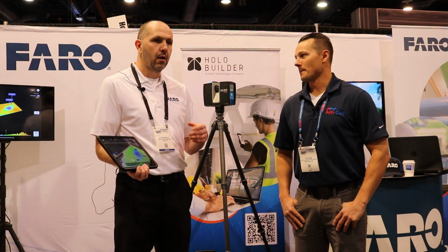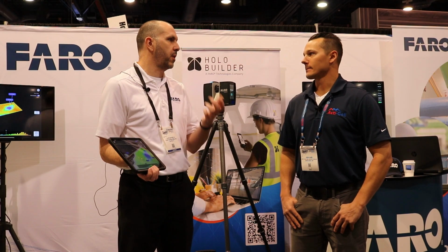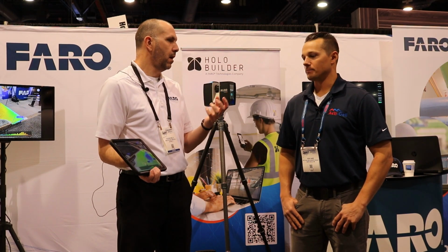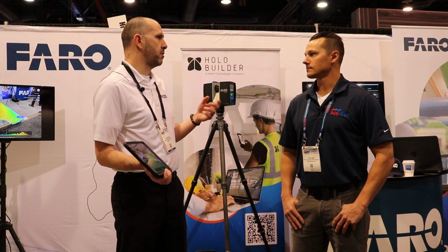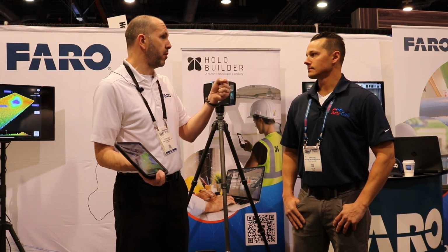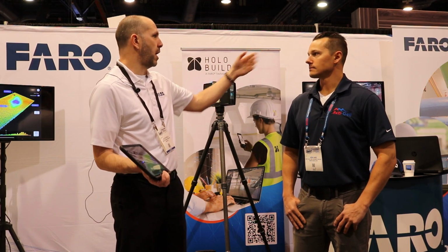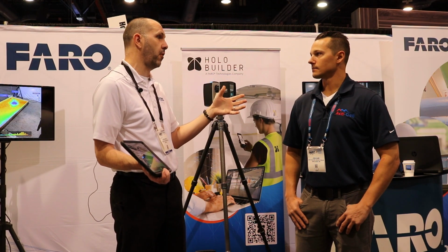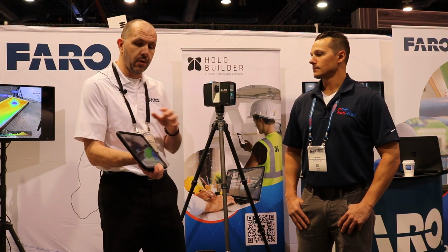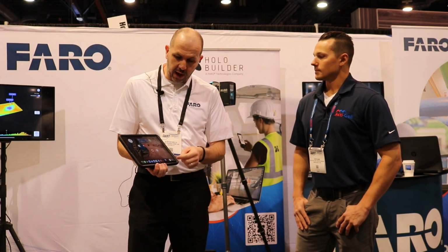Well, I think what we're all about is enabling our contractors and the people who work with us to collect data, right? And we have scanners that go to 2 millimeters. We have another group called GeoSlam that you can take that scanner and walk around with. It's mobile, it's not 2 millimeters, but it's mobile. And then you can use our 360 photo camera product, Holo Builder, and walk around with it, but it's just photos.